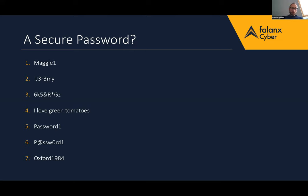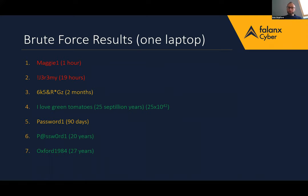If you think about it, there's 26 characters on a keyboard, then there's the numbers, and there's the symbols. So let's say there's 60. So you've got 60 for the M, 60 for the A, so that's 60 times 60 times 60 times 60. It's a huge number. But a decent laptop nowadays can run through those combinations about a billion times per second. So that's very quick as well. So this is how long it takes to break those passwords. So Maggie1's weak, as we already talked about.